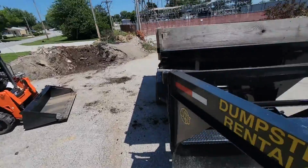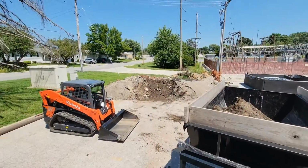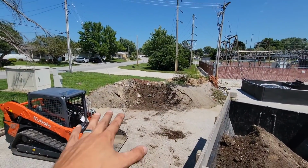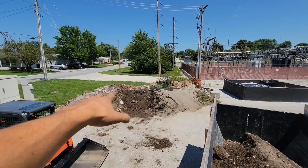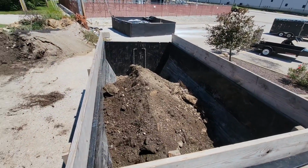All right, so we put quite a bit in here. I made sure to count. We did a lot of dirt from that first stack. It barely looks like we made a dent. The thing is, the front half of this pile is the heavy stuff. You got the gravel, the concrete, and the dirt and the asphalt in the front, and then all the compost in the back. So what I did, and I put a little bit too much on one side.